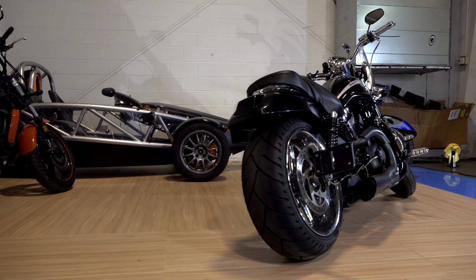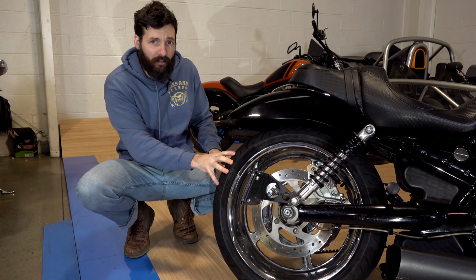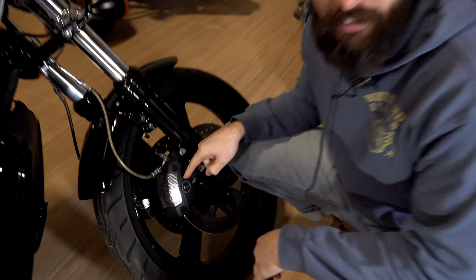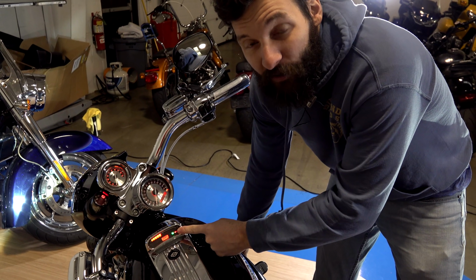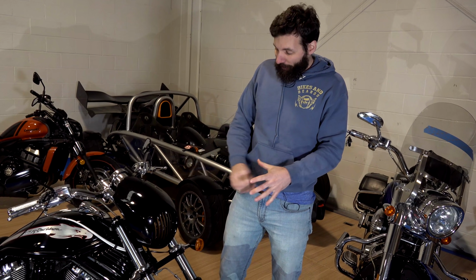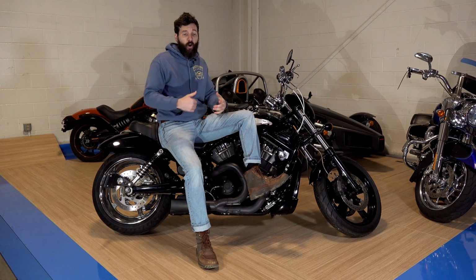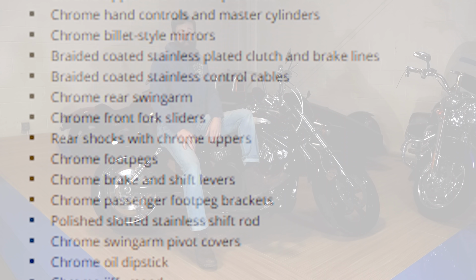Now in 2005, you were able to get a custom kit to put a 240 back tire on your V-Rod. But to get that done would be over $2,500. This comes stock. Heavy duty clutch, Brembo brakes, stronger, thicker drive belt, LED fuel gauge on the tank. What none of the other bikes had, and possibly the coolest thing about this bike, is this awesome steampunk style headlight. It's got these fins. It really kind of makes the bike. And the list goes on and on and on. Mostly chrome stuff, but it really is a big value for your buck.